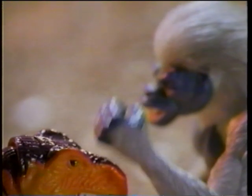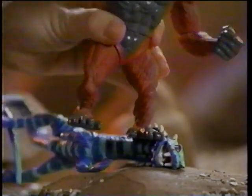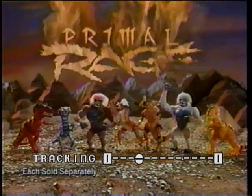Just up from 40 Deuce and Dream Street, there's a joint that... Now, the rage is in your hands. Primal Rage, fearsome new action figures from Playmates.